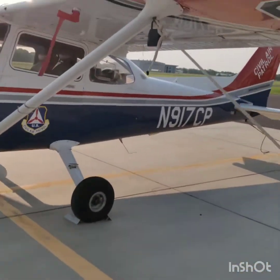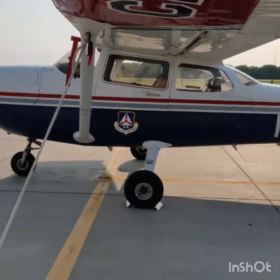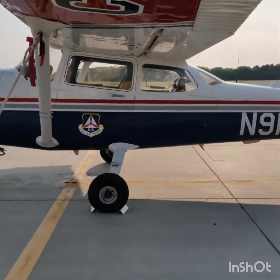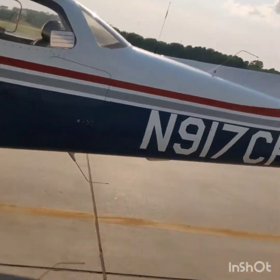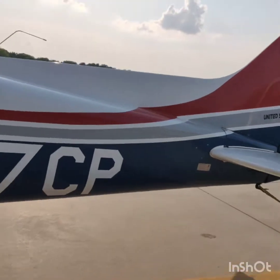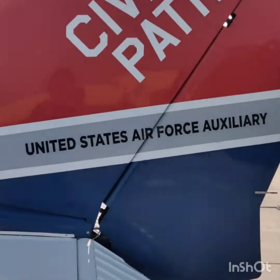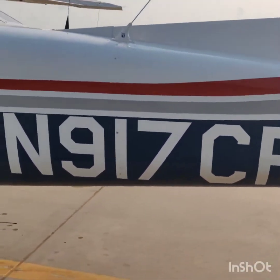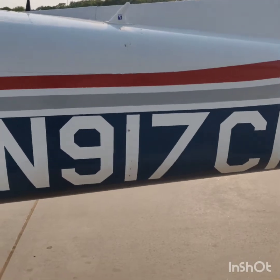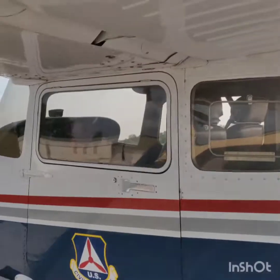All right, everybody, so this is a good one. We got a United States Civil Air Patrol Cessna 172 here. So, really, really cool here. It says United States Air Force Auxiliary, Civil Air Patrol, November 9017 Charlie Papa. Really cool.